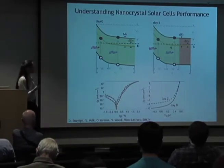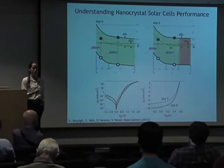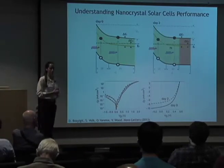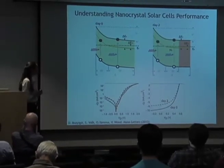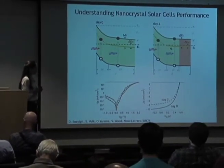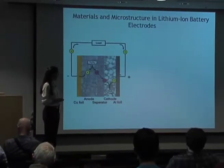And because we're dealing with such high densities of trap states in these materials, we're actually looking at Fermi level pinning. So we have so many trap states that our Fermi level is essentially pinned by the trap states. And so these are the exciting things that we can understand from these techniques, that hopefully will help us guide next generation solar cell design using these new materials.